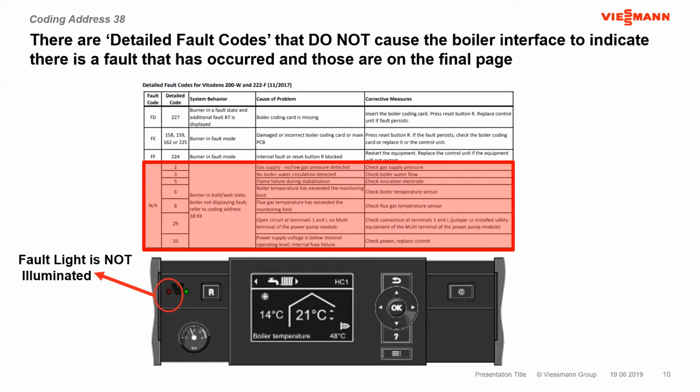So I basically took those down. There's a number of these. About half of them are actually factory faults. So they use them at the factory when they're doing tests on the boilers and on operation. So those ones there we're not going to talk too much about. I'm going to detail the ones we are going to cover here in a moment.